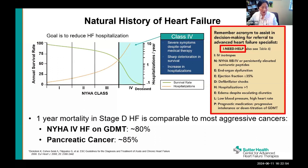And then P for prognostic medication or progressive intolerance, or down titration of guideline-directed medical therapy, meaning a patient who used to be stable, maybe on their beta blocker and ARNI, which we'll go over later, but because of worsening low blood pressure, worsening renal function, dizziness, we've had to decrease medication they were stable on for some time.